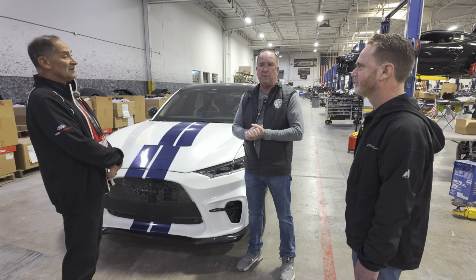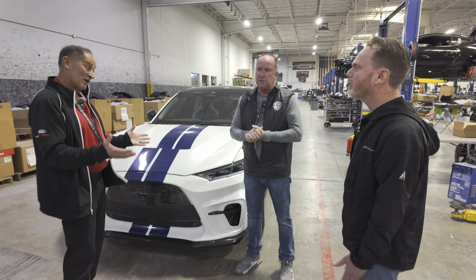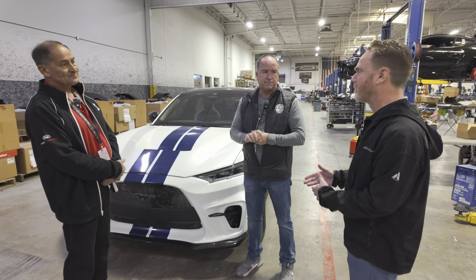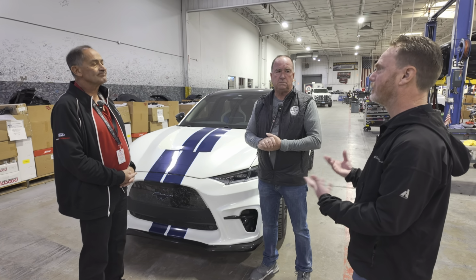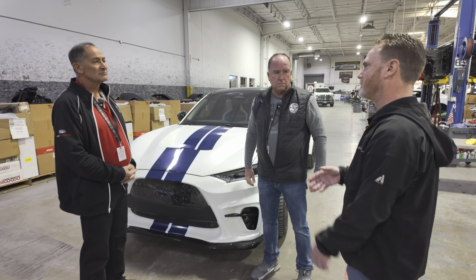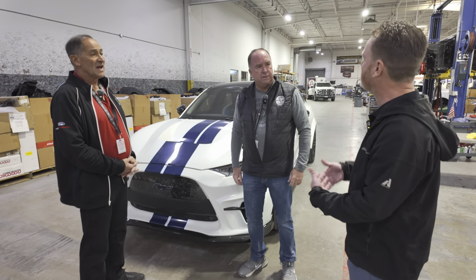So we couldn't. You can make a lot of power, you know what I mean. But that's been one of the biggest criticisms of the Mach-E GT, the thermal performance. It's producing a lot of power, but the power gets reduced because the cooling isn't up to par to keep it going.